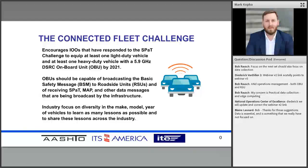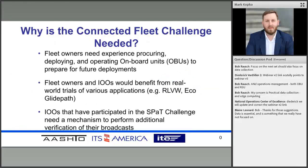The big focus of the SPAT challenge was trying to get quantity to show commitment, to get experience, and really build out those corridors. The fleet challenge is slightly different in the sense that it's not necessarily quantity, but diversity is the focus. So different makes, models, years of vehicles, different types of vehicles, so that we can share those across the industry. So what is the Connected Fleet Challenge needed for?